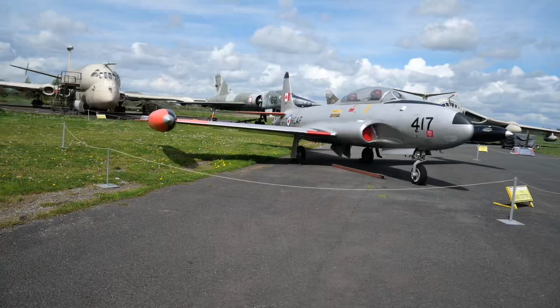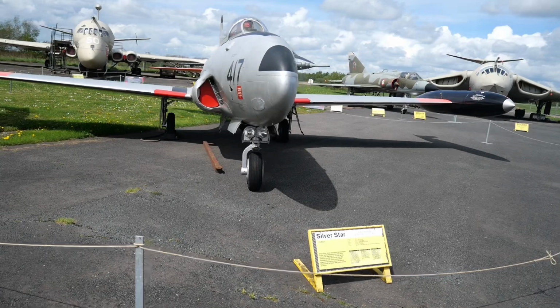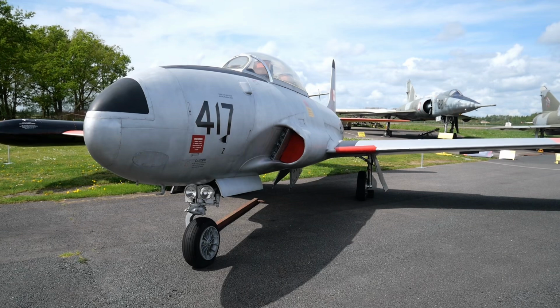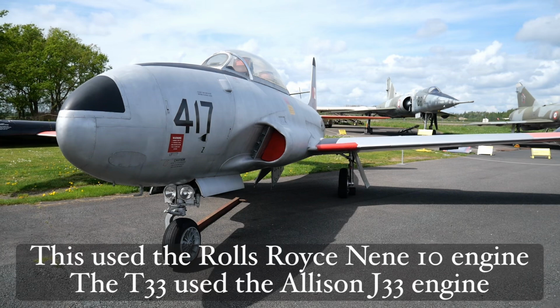Now, coming onto this Royal Canadian Air Force Silver Star, this was the two-seat version of the Shooting Star, which was the P-80. This was the T-33, wonderful aircraft, very, very numerous in the American Air Force and other air forces around the world. I'm not sure that the Royal Air Force had them. I think they may have, but I'd have to look that up. But certainly the Royal Canadian Air Force had one, and here's one here. This one's a Lockheed Canadair Silver Star, a CT-133, two-seat. It was meant as a trainer, but it was also used by a few air forces as an operational aircraft.